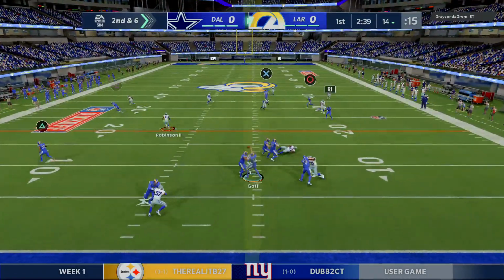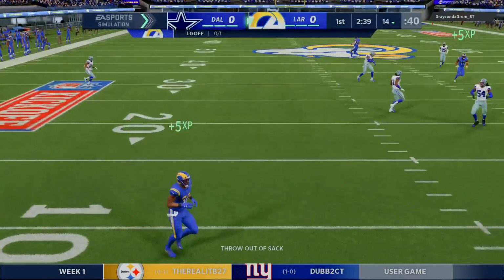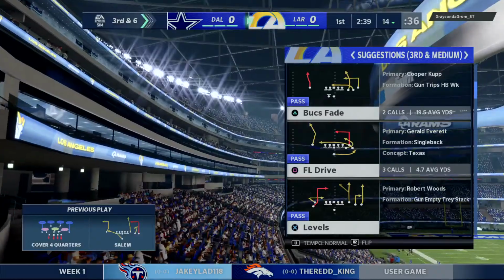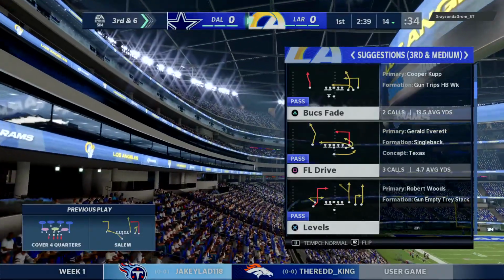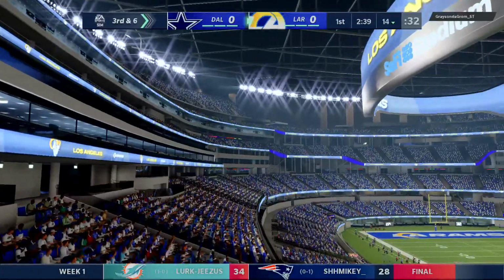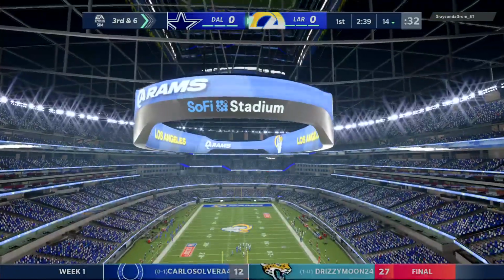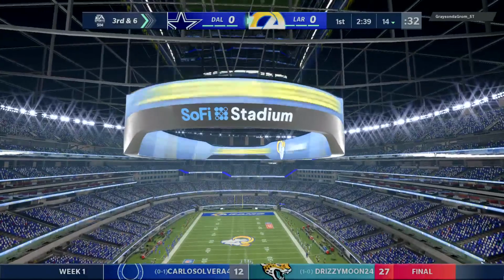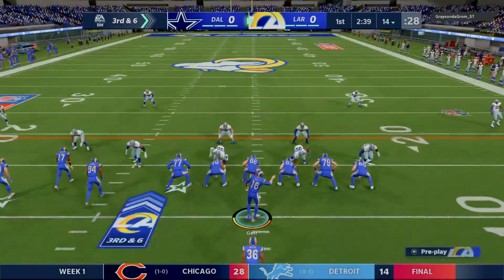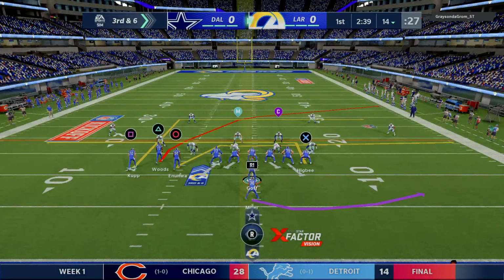Now gone. And he takes a shot on the release as this will be incomplete. Certainly appeared to take away his first read, and by the time he tried to look elsewhere and find an open target, the coverage was too good. That one falls incomplete. So after the 2nd down incompletion, they'll come up now against a 3rd and 6.